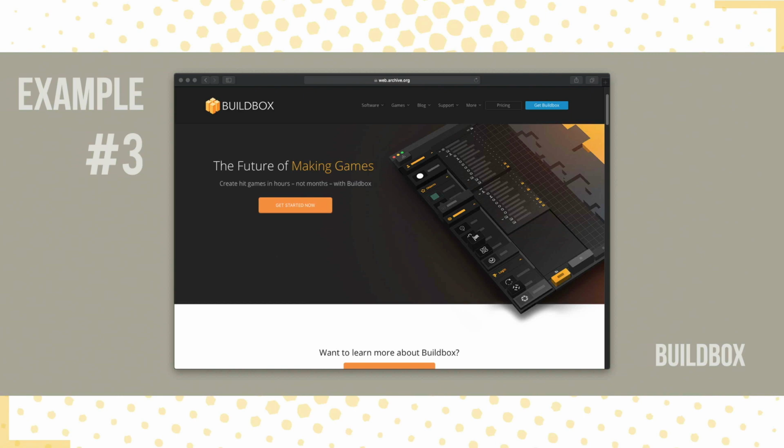Millions of people have used the software. It's very simple to use and create a complex game. It solved a huge problem: how to make games, eventually 3D games, without programming, using drag and drop software.